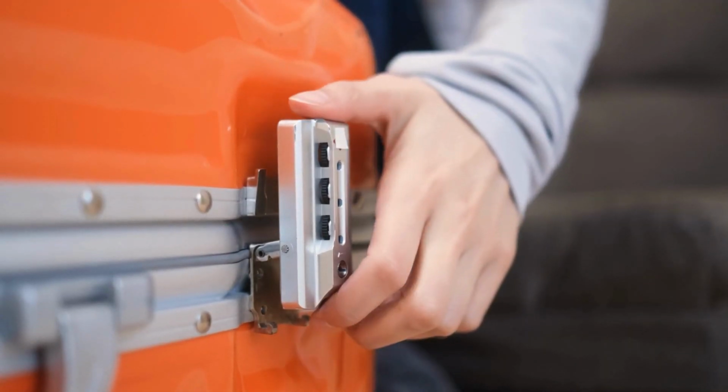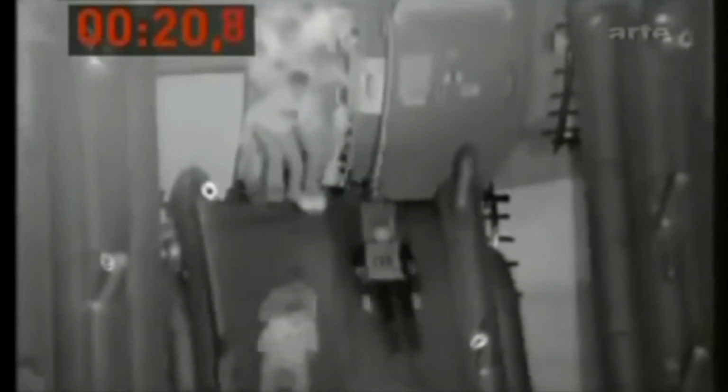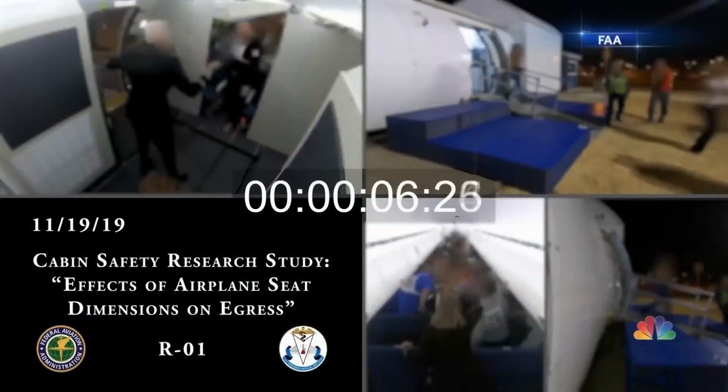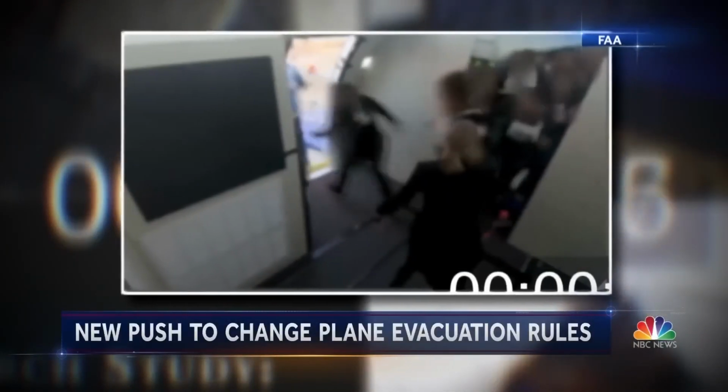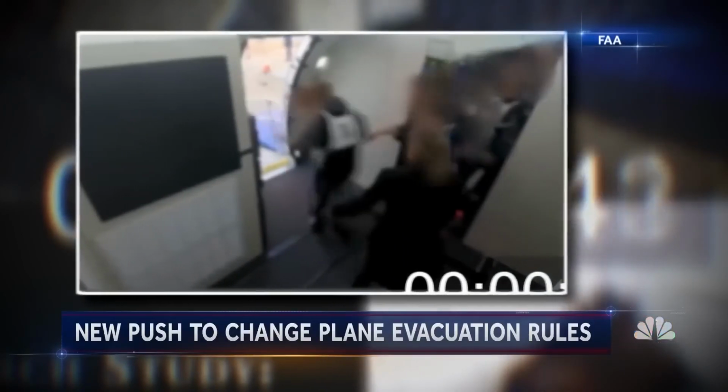While it may be tempting to retrieve personal belongings, doing so can significantly delay your escape and endanger both yourself and others. Instead, focus solely on evacuating the aircraft as quickly as possible, leaving all belongings behind. Remember, your life is far more valuable than any material possessions. When prioritizing swift and efficient evacuation, you increase your chances of survival and contribute to the overall safety of everyone.